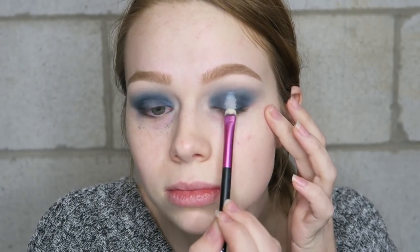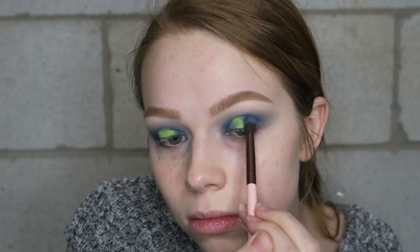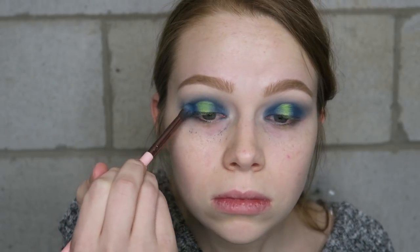It's okay. So I'm not sure how I feel about that right now. It's a little crazy. But I'm just going to go ahead and take the green shade and just set that concealer. It looks crazy, but I believe that we can fix this.